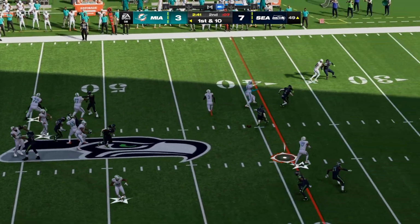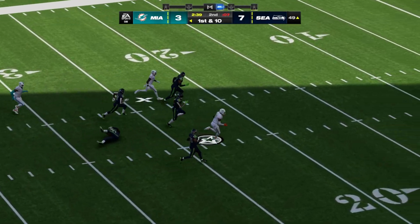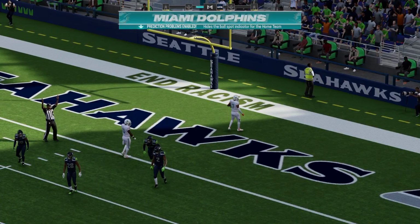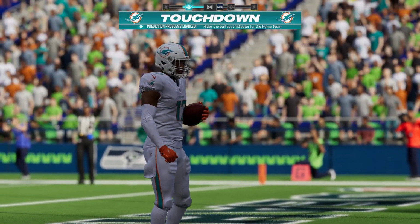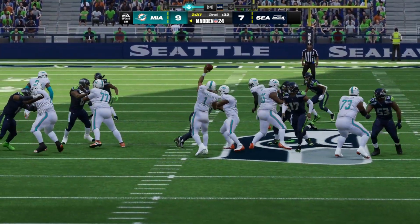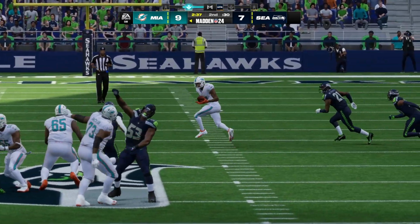Here's Tagovailoa to throw. This one complete to Jalen Waddle. And all the way in for a Miami touchdown. Jalen Waddle, 49 yards. And the Dolphins have regained the lead.